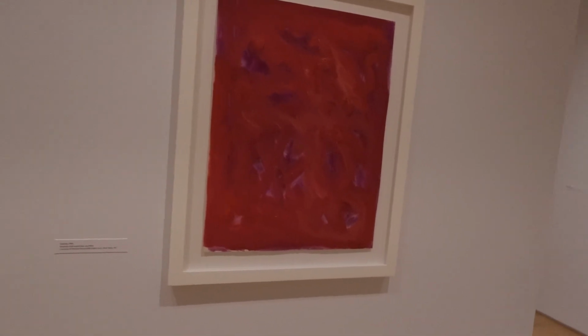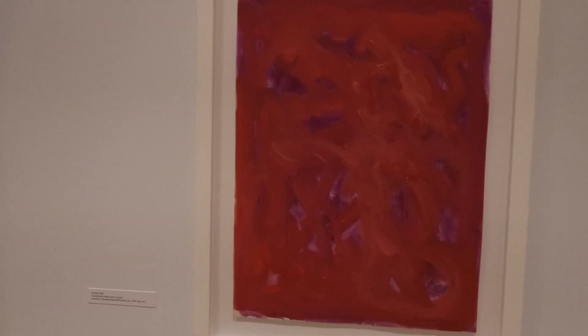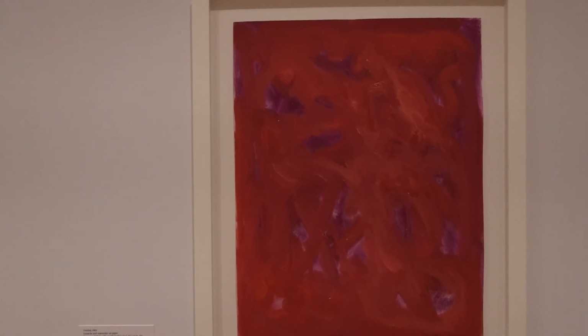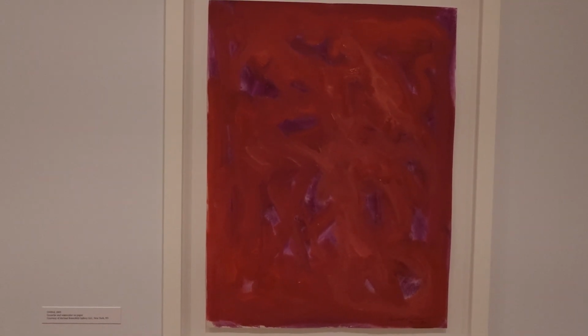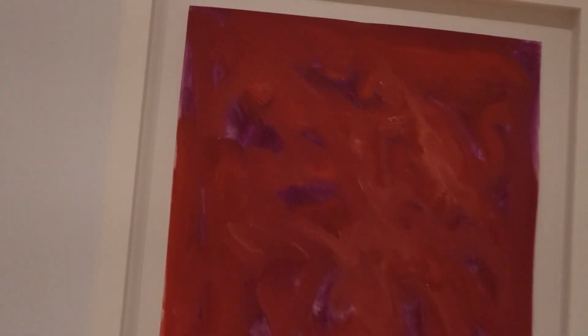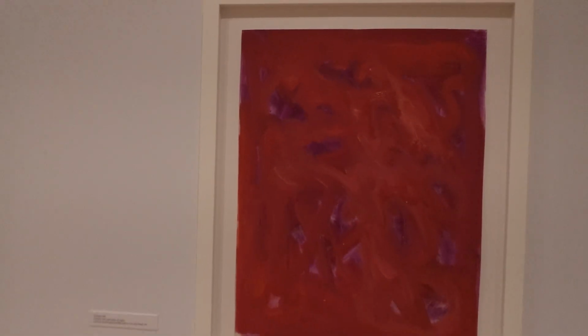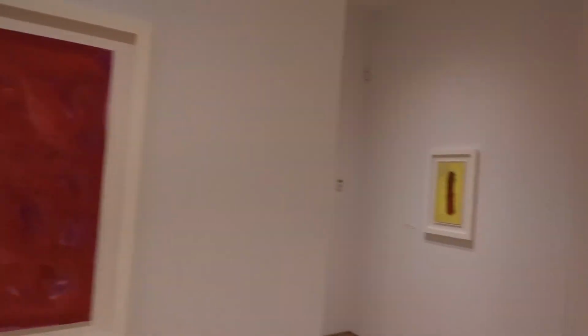Much of this work is with the Michael Rosenfeld Gallery. This is the last piece, untitled, 1965. Gouache watercolor on paper. I would say that's probably about 24 by 17.